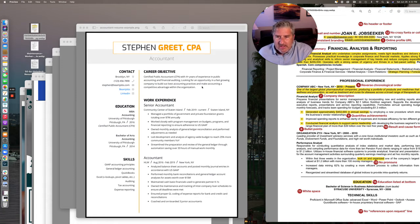So next we see the senior accountant. It's senior level, so we know there's one step up from an independent contributor. They've been there a while. Managed portfolio of government and private foundation grants totaling over $7 million. That's a success, and again, it's a quantified example. There's saving over 33 hours of manual labor down below. We've got reached 25% more community members. Those are great success stories.